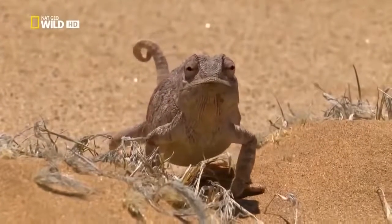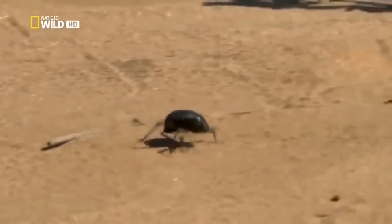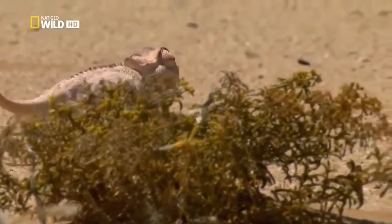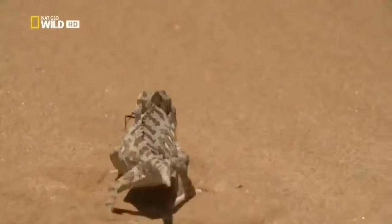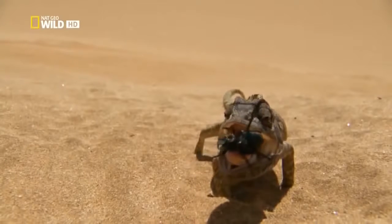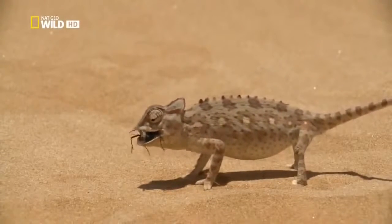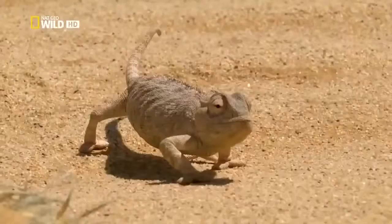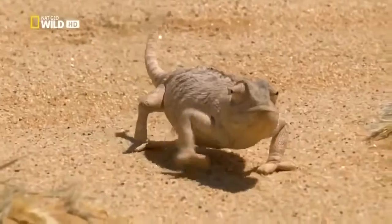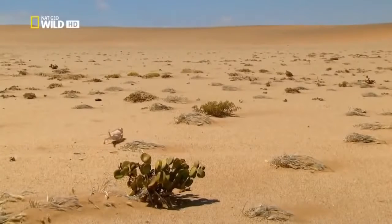The Namaqua chameleon is one of the most dangerous hunters in the Namib desert. For desert beetles, at any rate. But the beetles don't usually make it quite so easy. The beetles aren't only full of protein, but also provide essential liquids for the lizard. Namaqua chameleons are the biggest reptiles the Namib can support. In contrast to the mammals, they can't undertake long migrations to look for food and water.